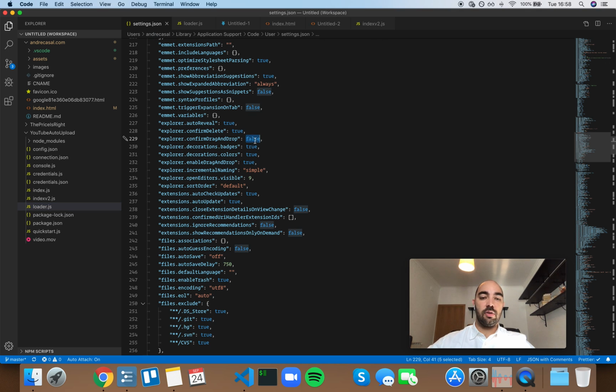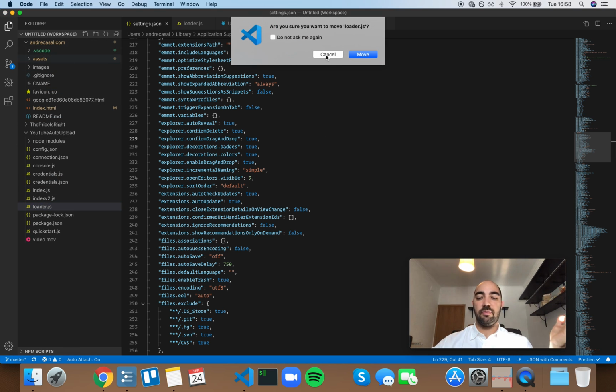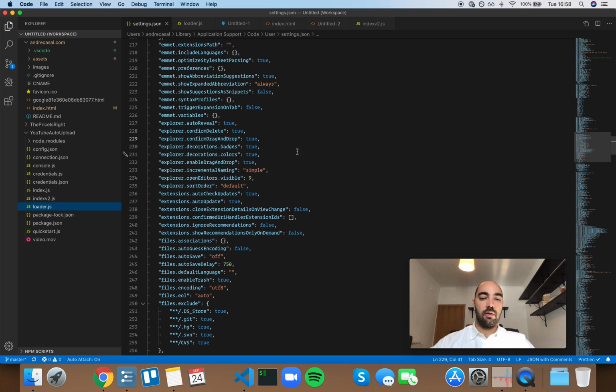However, I do enjoy having confirmation because usually it's not very common for me to move files around. And it may happen, just a click and drag and I move the file somewhere on a folder I don't even know about. So I'd rather just have the confirmation box. It makes the experience a little bit better.